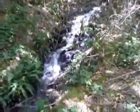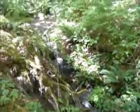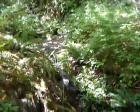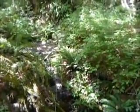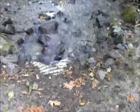Now, I don't recall this at all 25 years ago, so this would have probably undoubtedly happened during the earthquake of 2001, and there it is down there going into the creek. So after this, the creek is going to have a lot less flow to it. And let's go take a look and see what it looks like coming down the hillside on the other side.